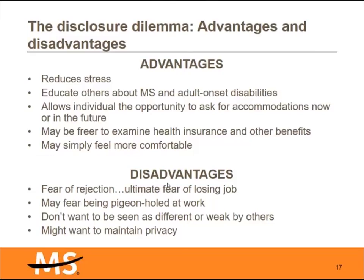So again, here's where we're trying to be clear about if a person may need to request some accommodation. That could be a direct supervisor, that could be someone in benefits. I know some employers may have a disability program manager, those types of positions. So this is some of those behind-the-scenes activities that your employees with MS may be trying to determine.